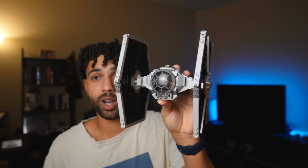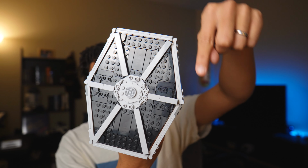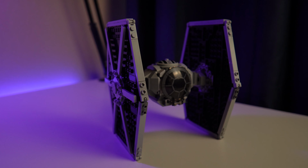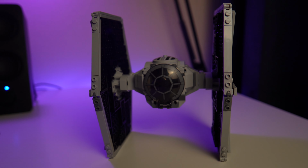The next set I built was the TIE Fighter. The TIE Fighter was really cool to build. This little perimeter all the way around like this is actually all one piece. And it kind of connects all the way around. I thought that was very unique how they decided to do that. So that was really cool. Love this. Like I mentioned earlier, I've always wanted one of these and now I have one, which is awesome.